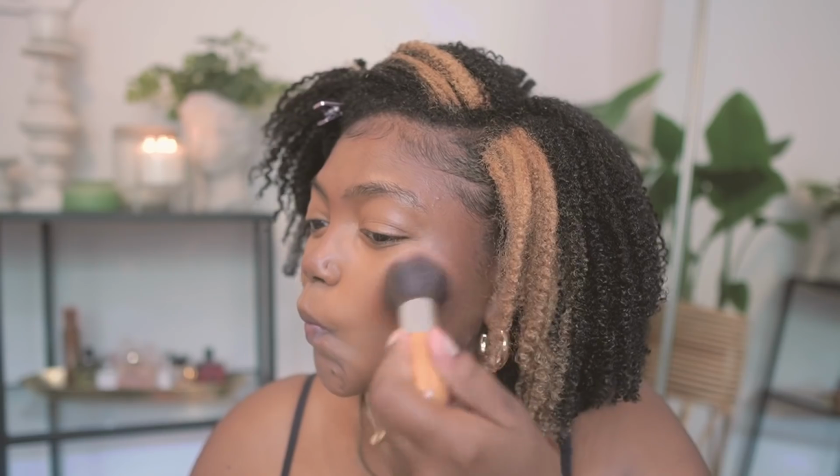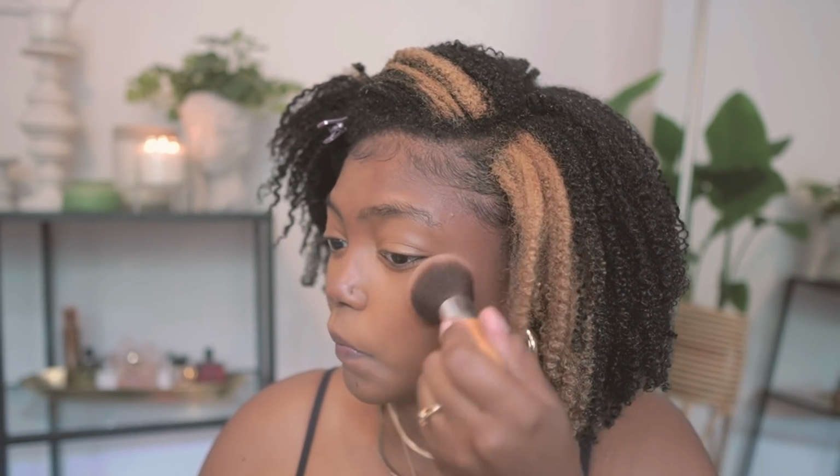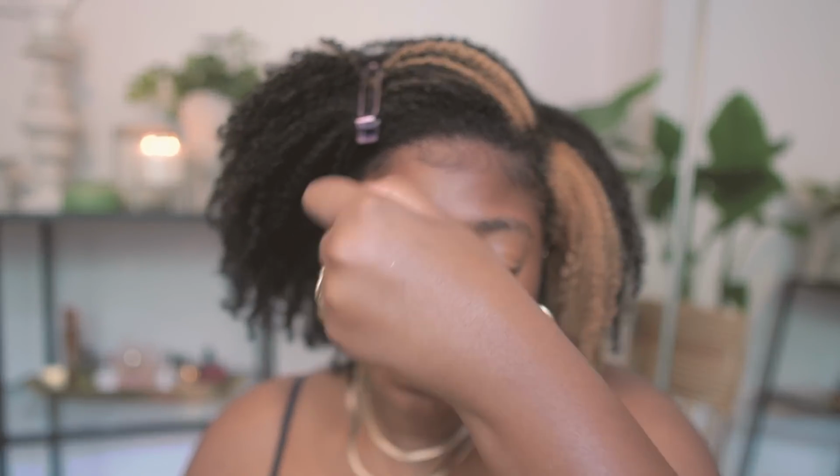So I just kind of pat it in like this, and I bring it up into my forehead, so I go all the way like this normally and swipe it on top of my nose as well. And if any of that contour goes a little bit too low, I'll take my sponge and then just tap underneath just a little bit. Nothing too harsh, because I find when I try to snatch my cheeks in, it just doesn't work for me. So anytime I use too much, I'll just go back in with my sponge and blend out the edges.